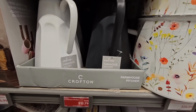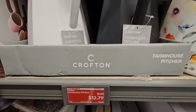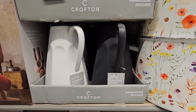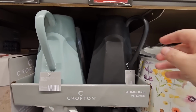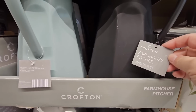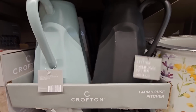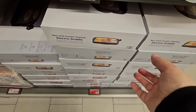And the farmhouse pitcher, normally $16.99, marked down to $12.79. These are nice. It's a good size. Now I know these clearance prices are not at all of the Aldis, but hopefully your local Aldi will mark them down soon as well. Because it's always good to get things at a good price. We all love a deal.